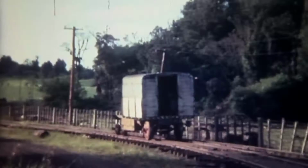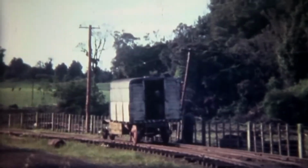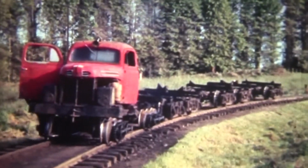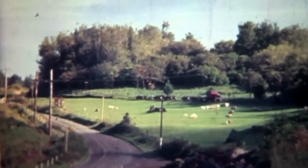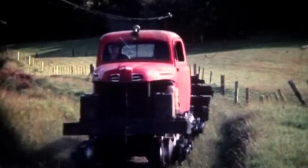As time progressed and the old steam locomotives wore out, an ingenious local engineer was contracted to design and construct a number of special-purpose motorised railway tractors. His name was Ollie Smith, and his tractors and railcars became synonymous with the bush tramways around the Mamaku Plateau.